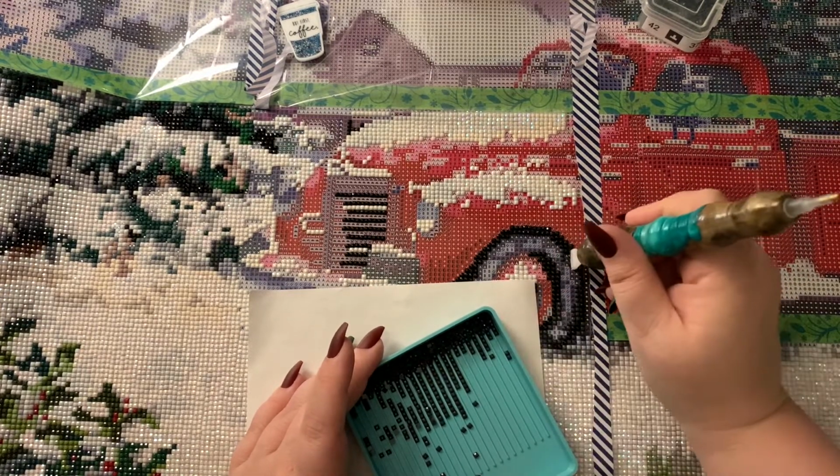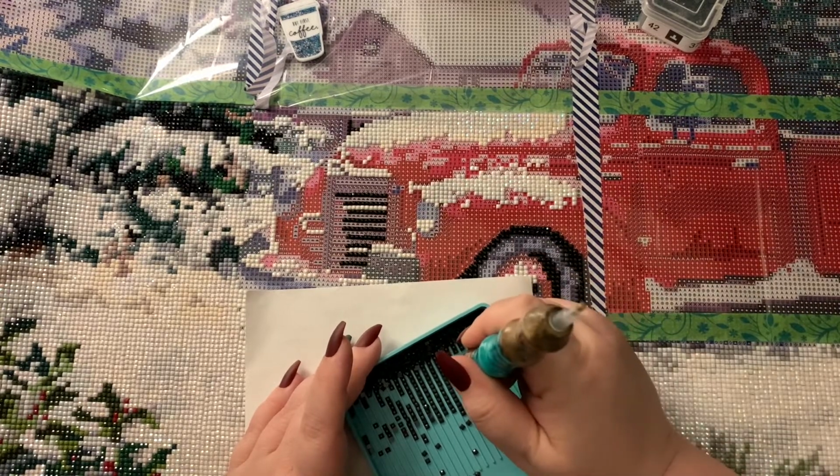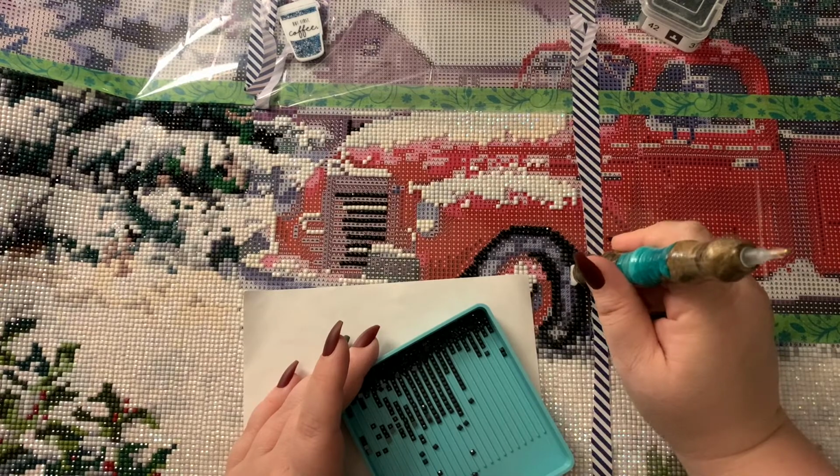So, doing pretty good without a light pad, actually. A little bit shocked.